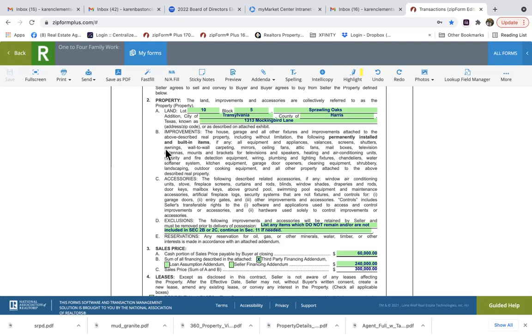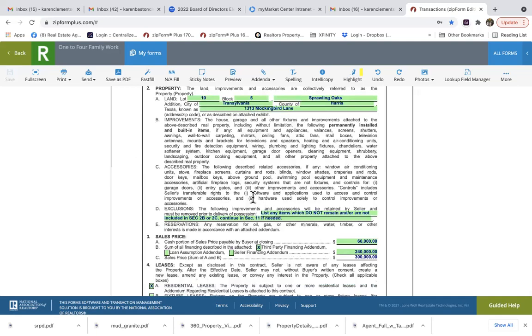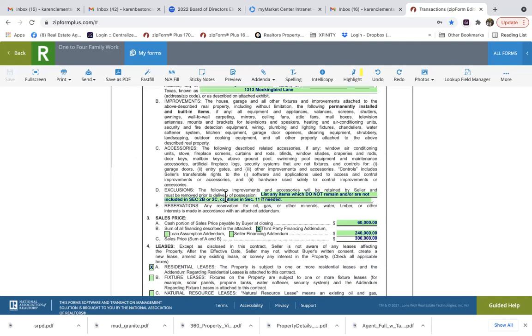So you want to make sure you understand improvements and accessories like the back of your hand. And exclusions pertains to paragraph B, C. Exclusions are you're excluding the items that B and C say must stay. So I'm excluding those out. So D goes with B and C.